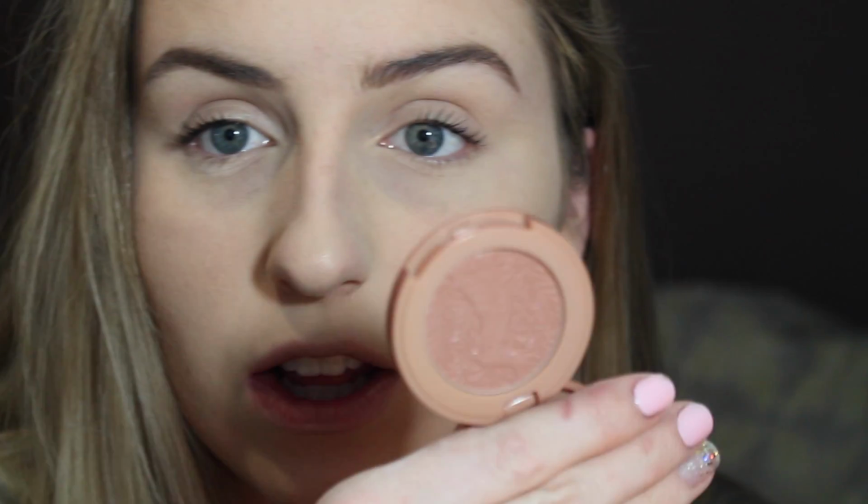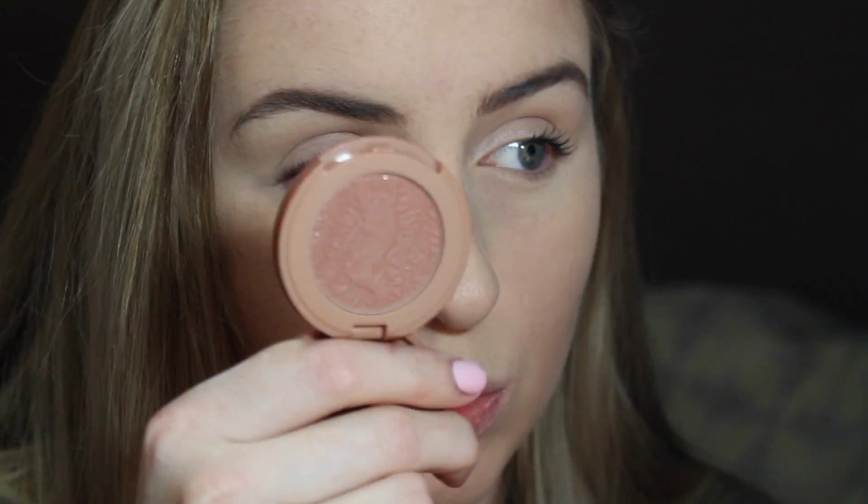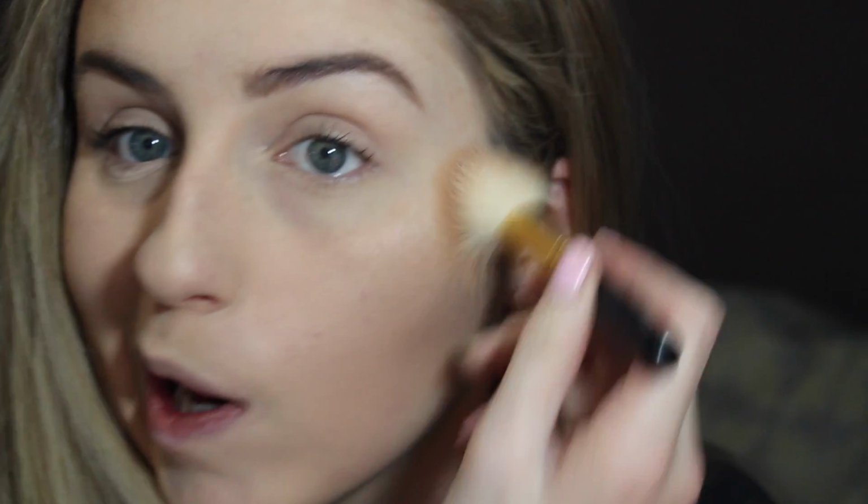And now for blush. I don't wear blush every day, but today I'm going to wear this Tarte blush, and this is in Stellar. It's a really nice neutral brown. And I'm going to use an angled brush from MAC. And again, I'm going to avoid the center of my face.